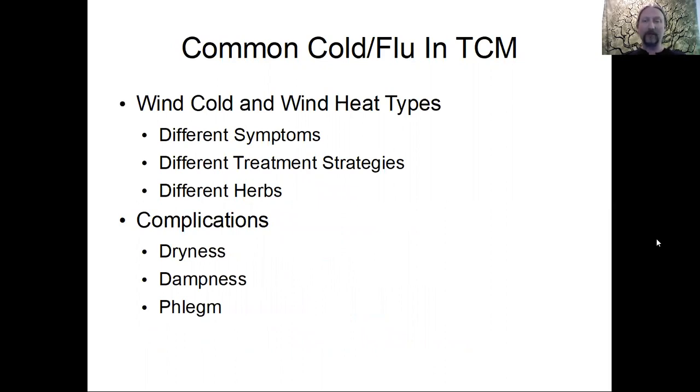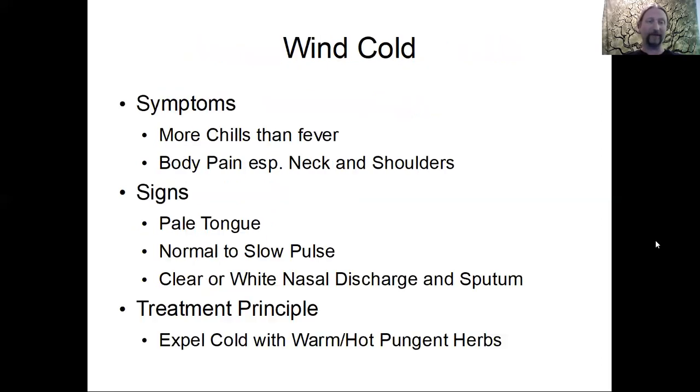Basically, we have two different kinds of presentations that we see. One of them is called wind cold, and the other one is called wind heat. Wind refers to external pathogenic agents, primarily viruses. And the heat and cold types have different symptoms, they have different treatment strategies, and they use different herbs. Regardless of whether it's cold or heat that you're afflicted with, there can be various complications, such as dryness, dampness, and phlegm, and we're going to address all of those today.